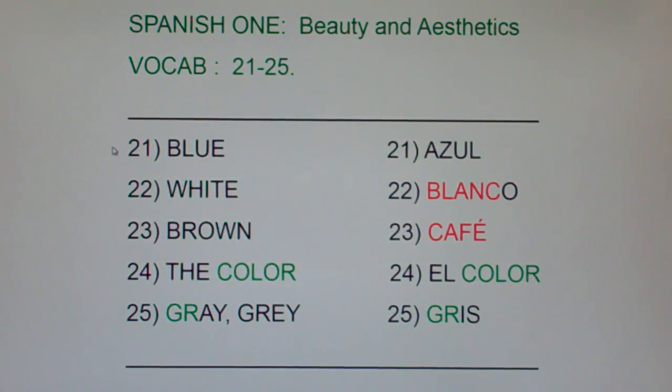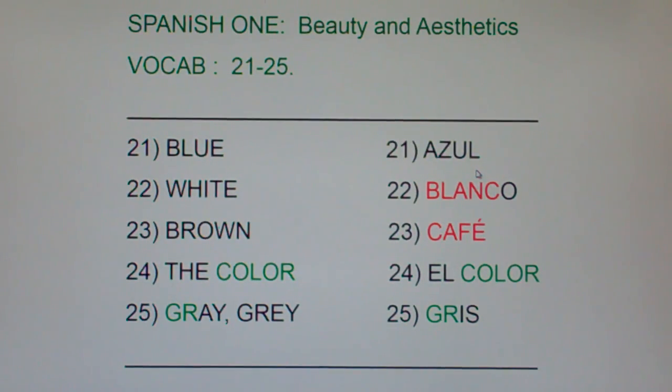Let's look at 21, blue. Okay, number one, there's a U and an L, and there's a U and an L. That helps a little bit, if nothing else. There's an English word, azure. Everybody say azure. Azure. You're hitting poetry. He gazed across the azure skies. It means blue. They used to talk about azure mascara by Maybelline. It was blue. Okay, so blue is azul.